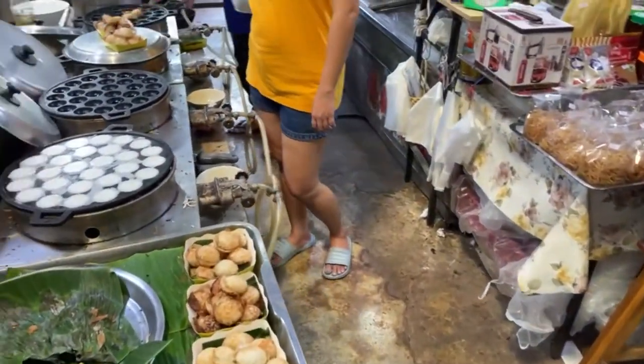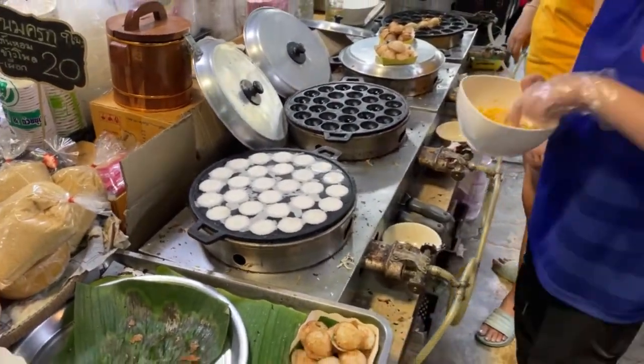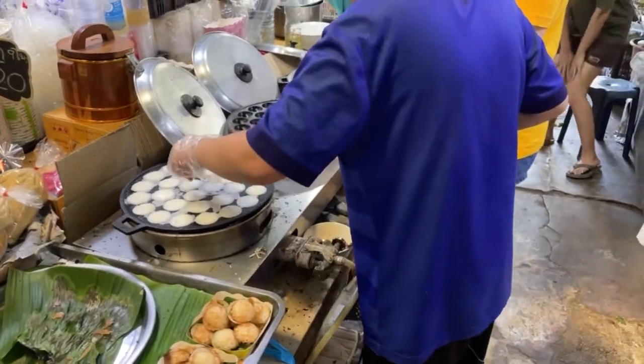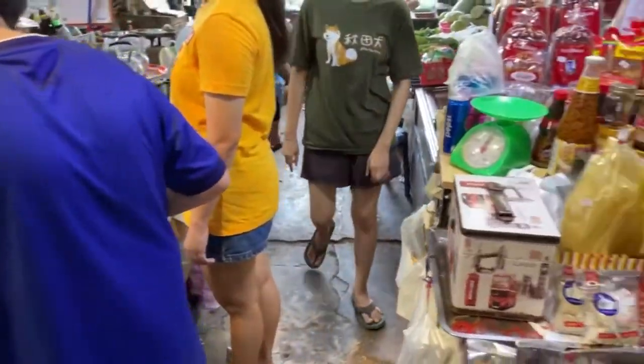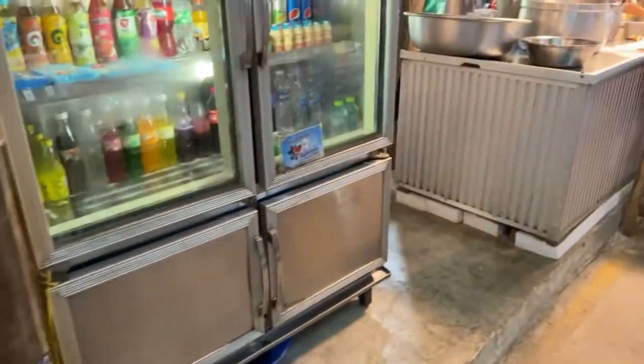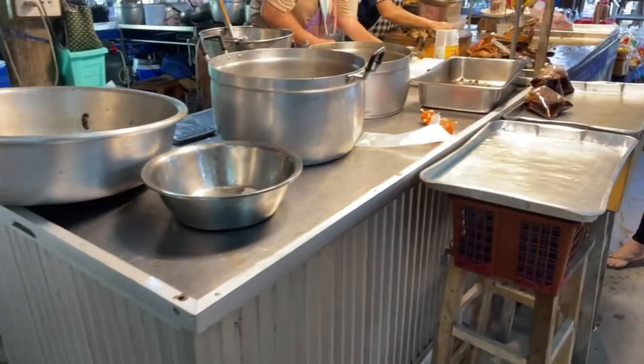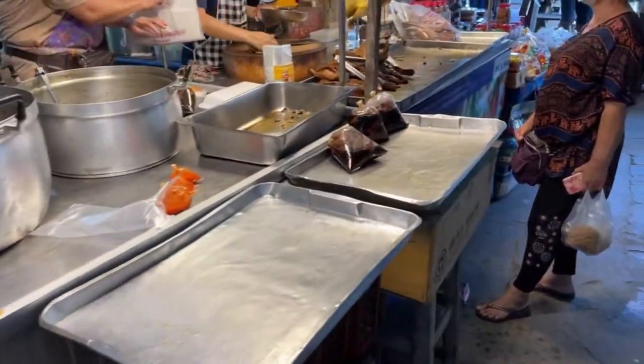Some more of the little snacks. If you've seen my Hua Hin video, you saw these already. The Kanom Krok, which is like a little coconut pancake. Very, very tasty. You can get 8 pieces of those for a little bit less than a dollar usually.